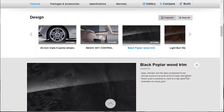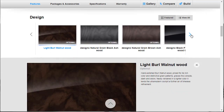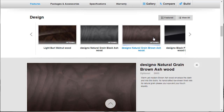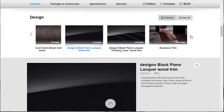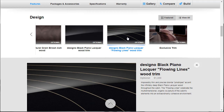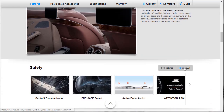You got the poplar wood trim. You got the light burl. You've got the Designo natural grain. I caught that in one of the pictures. It was attractive. Then you got the Designo black piano. And then you've got the flowing lines. I don't think that's really attractive. Then you've got the exclusive trim stuff. So we're looking at that as well.